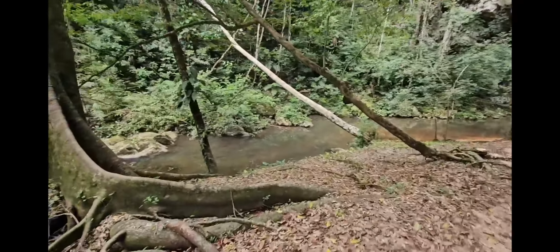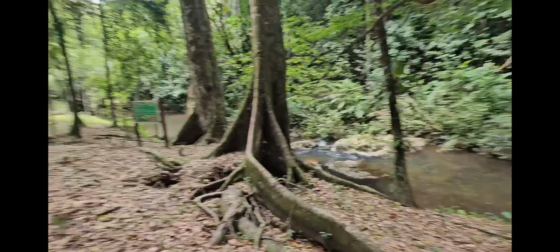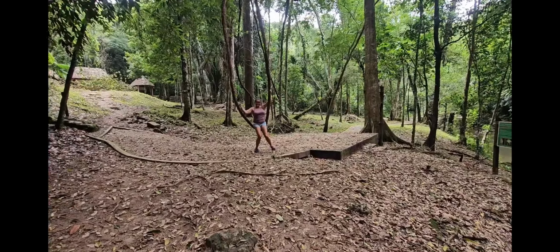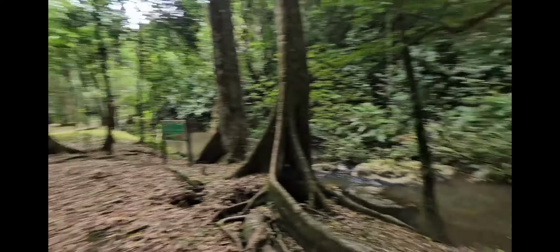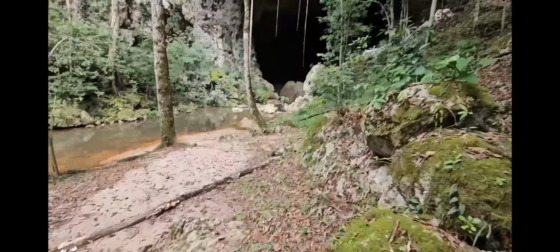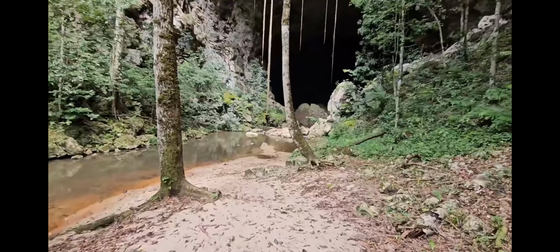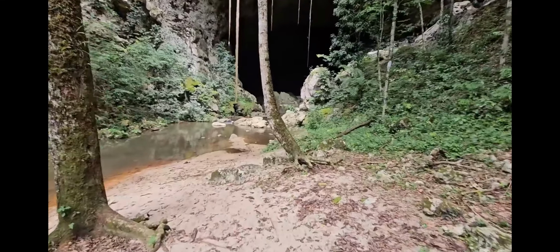Like I said, you can pretty much explore every part of this cave around here. You can explore just about everything. Let me tell you what, love Belize, man. It's just wild to be able to do this with nobody around.